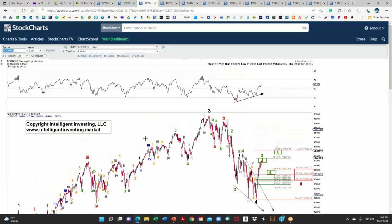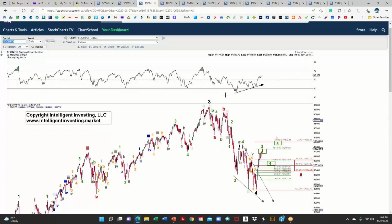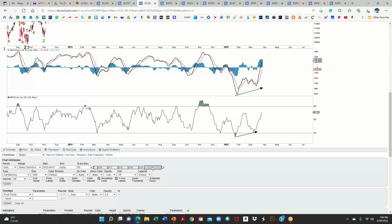So here is then the bull party, and then we have wave 3, 4, and 5. We already started to extend. The ideal wave 3 target zone is here, the ideal wave 4 and ideal wave 5. But the market doesn't owe us anything. It really doesn't have to necessarily do that.